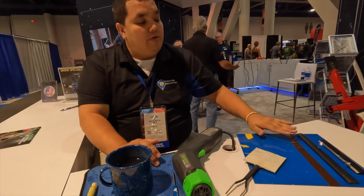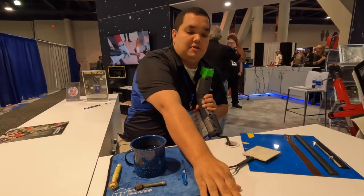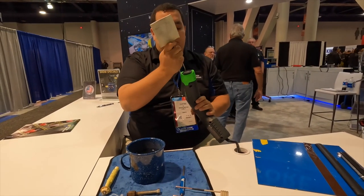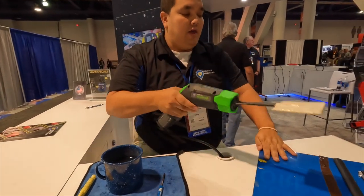So this is for removing door trims. Let's say those vinyl stickers. We all know how kids love slapping everything on their parents' cars these days. As you can also see, this coil's already cooled down enough I can grab it without any issues. Very easy to change out coils with our patented twist lock.